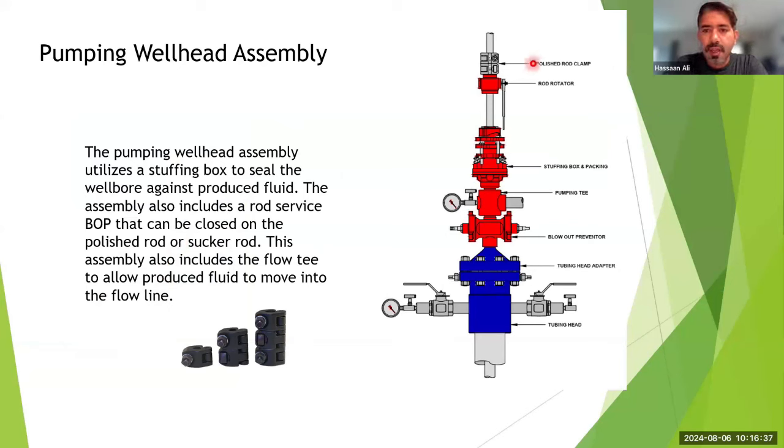At the very top, we have a polish rod. This polish rod has a very high surface finish, and it connects the pump jack or the surface pumping unit with the sucker rod string. The polish rod clamp is at the top, and then we have what we call a rod rotator. Essentially, by using a rod rotator, you can actually rotate the entire string. At the bottom of that rod rotator, we have what we call a stuffing box. This stuffing box has a rope packing in it.